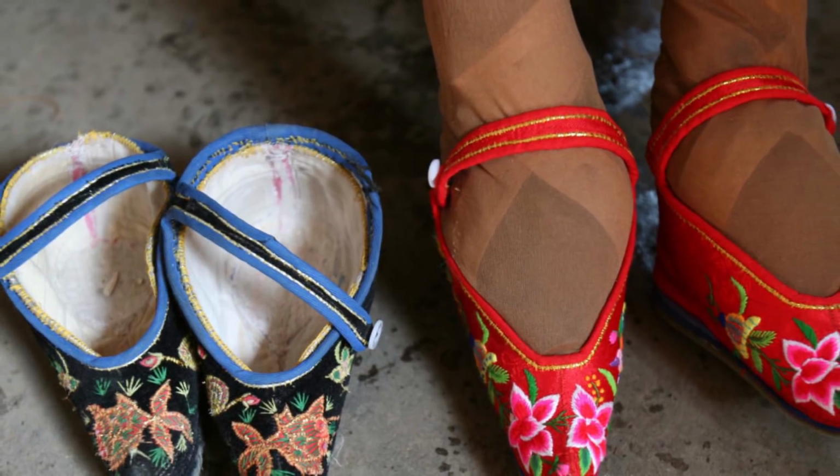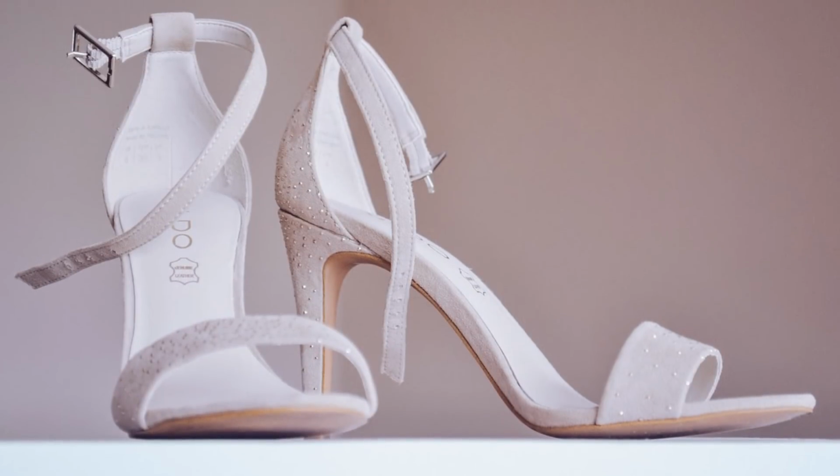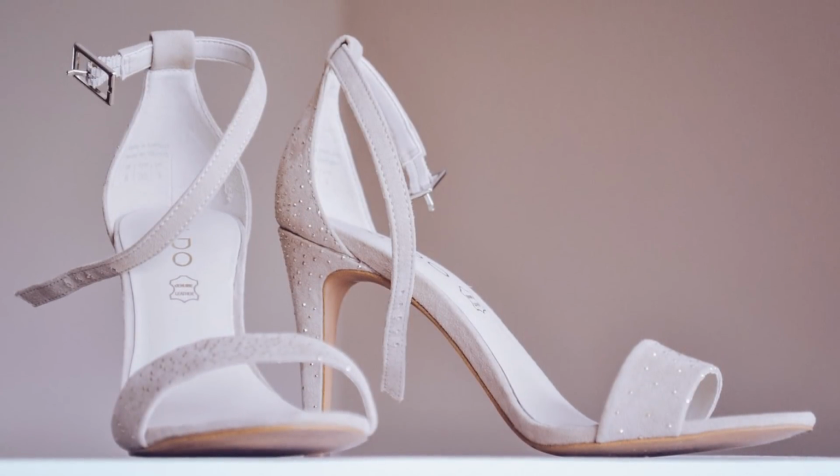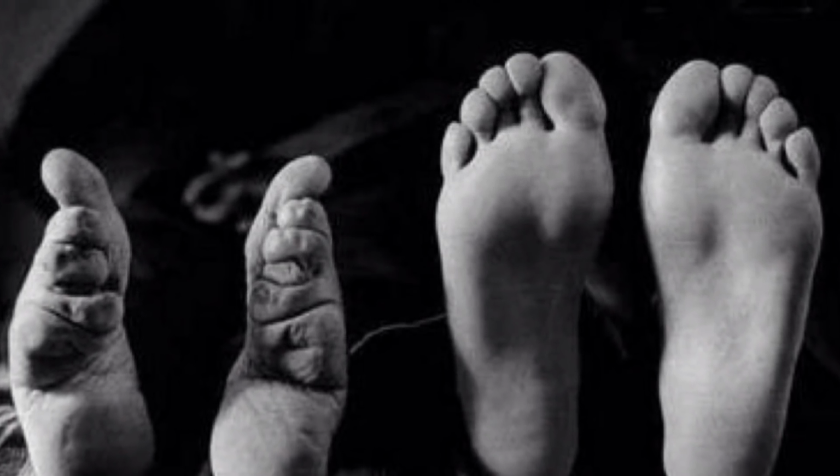In severe cases, women would lose complete circulation to their toes and they would have to be amputated. Don't judge though, wearing high heels in our culture is just as ridiculous if you think about it. Here in this photo, we see the difference between normal and bound feet.